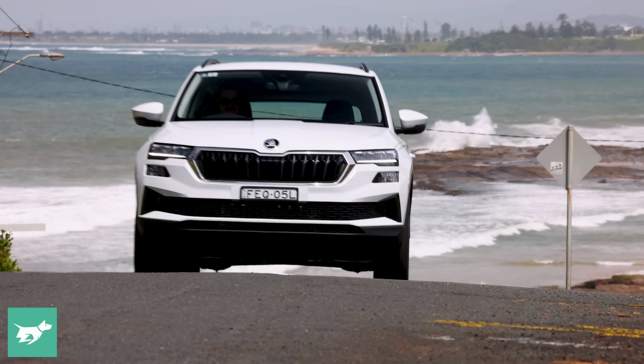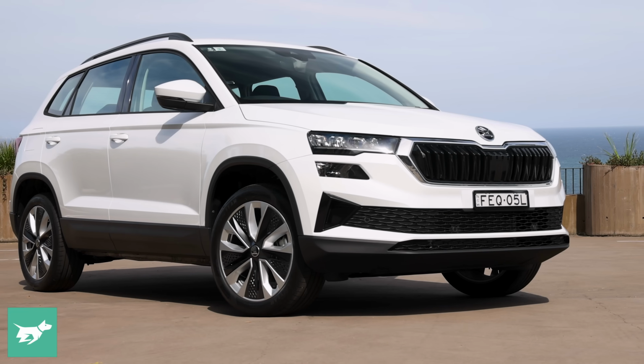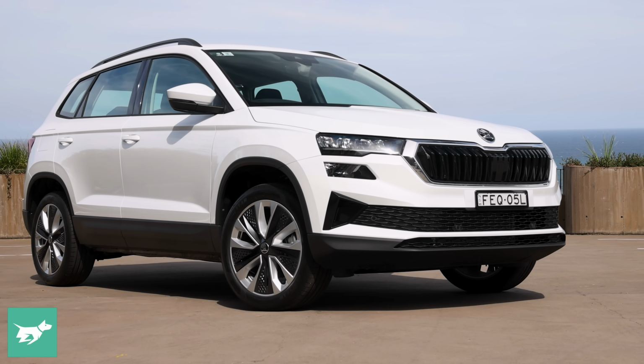Very keen to know your opinions. Is Skoda right to push back towards a little bit more of that attainable value at these lower price points? Let me know in the comments.